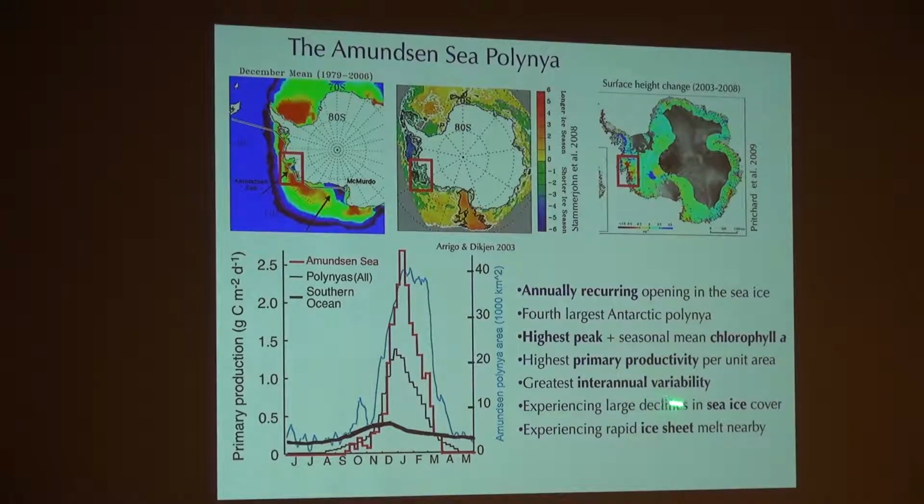It's got the largest declines in sea ice cover of all these polynyas. So over the last few decades, the extent of sea ice cover and the timing of the sea ice cover has receded. And of course, it's experiencing all this rapid glacial input.